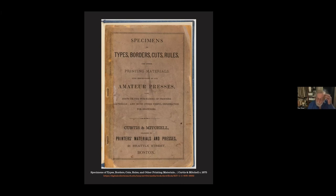This specimen from a printing house in Boston, Curtis and Mitchell, has been digitized by RIT. And you're seeing the title page here where they're emphasizing the types, borders, cuts and rules, as well as printing materials that they have available for printers. I'm going to show you usually only one page per specimen so I can get a lot more into this talk. So if you want to see what some of these things look like inside, then you can go to the websites for those that have been digitized.